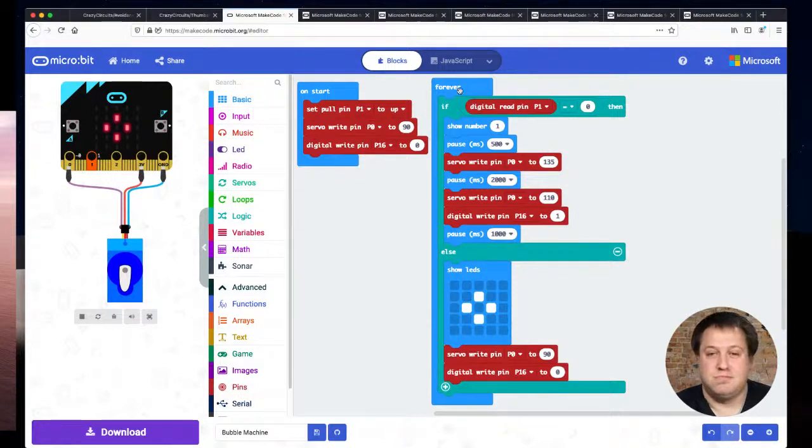So that's fun. Back to our code here. If we press this button, it's going to show a number. It's going to wait half a second, and then it's going to say servo write. What it's going to do is lower that arm with the bubble wand on it down into the bubbles. It's going to wait 2 seconds, and then it's going to raise it up. And right here, 16. What happens when we set 16 to 1? It turns on the relay, which then turns on that random motor we had in a drawer in our office. And Josh, the same way you would turn on an LED, we're just turning on this pin, and that pin happens to be connected to a relay, which is allowing our external circuit to fire up and do its thing.